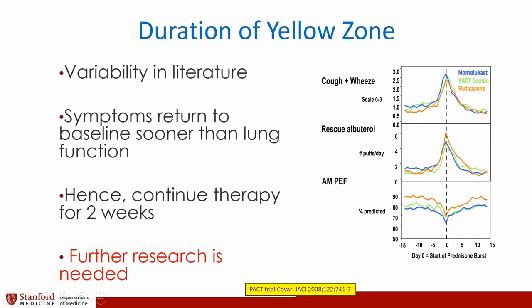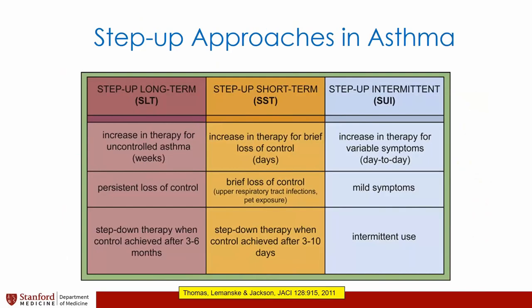This tells you it is consistent, it is real, this is the pattern patients experience. And as I showed you with the data from minus 5 to plus 7, it takes about 2 weeks for your lung function to go back to normal. So we therefore recommended that 2 weeks is a good time for the yellow zone duration of treatment. Of course, further research is needed, particularly just studying parameters in the yellow zone exacerbation. But based on extrapolation of data and what I showed you earlier, this really seemed to make sense.